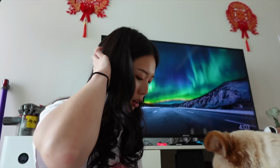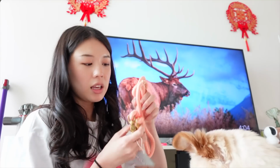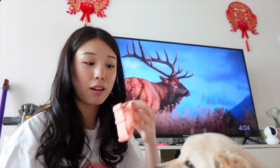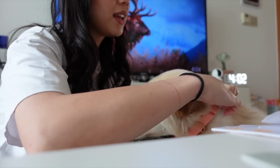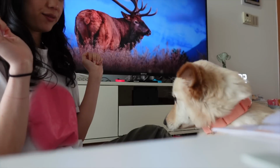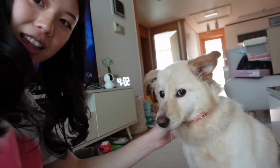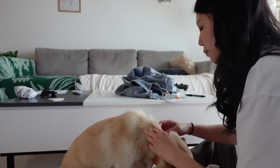And then I got her everything matching. So I got her an air tag holder. This is the leash. It's all this really beautiful pink color. This is her collar. Oh my goodness, you are gonna look so beautiful. Wow. Look how pretty you look. Look at you. You're just the prettiest little girl. Let's try the harness now.